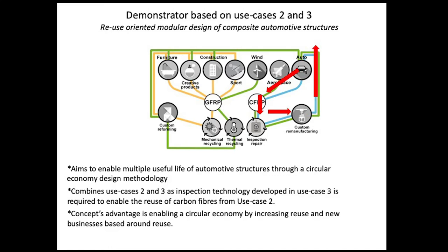So the advantage of this concept is that it enables a circular economy by increasing reuse, that's one, and also by increasing new businesses based around reuse. I'm going to demonstrate this in the next slide.